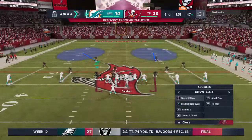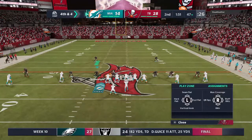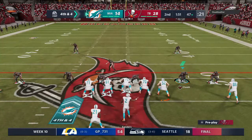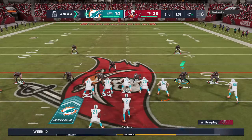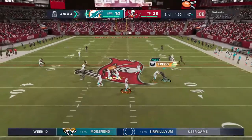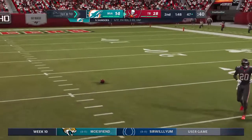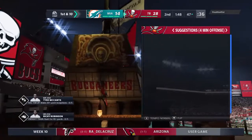And they're going to at least line up to go for it here on 4th down. They're going to try and throw. And this is incomplete. So certainly an interesting call there to go for it. And the Bucs are going to take over with excellent field position to boot.